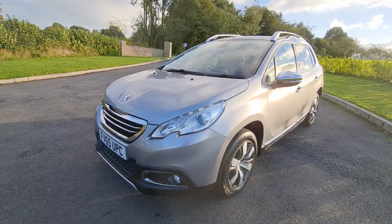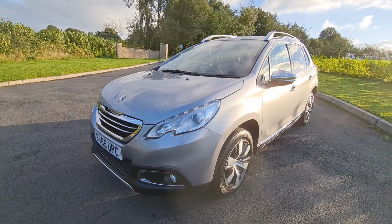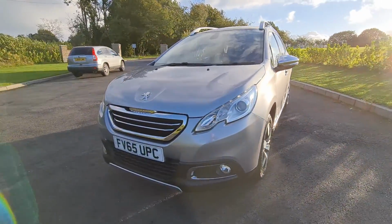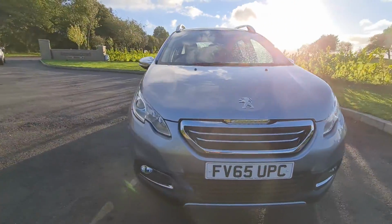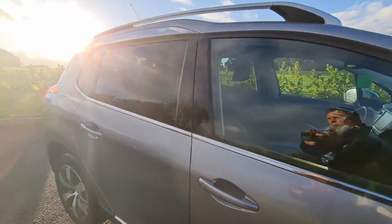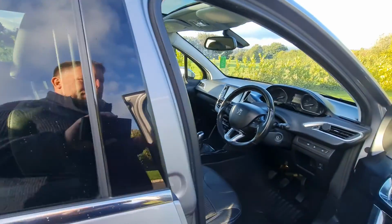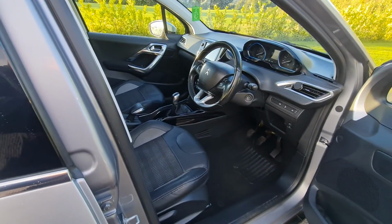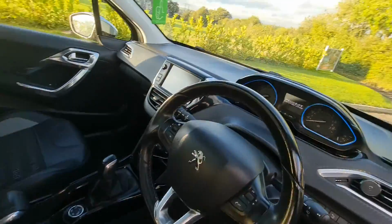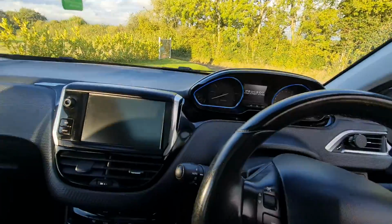So, I'm jumping behind the wheel. I'm going to show you a couple of things on the car, and one of the reasons that I've chosen to use this car myself at the moment. But not least of that, I mean, the fact it's only £20 a year for me to tax this car, which is great. So, let's have a quick look inside. Nice, clean interior. Half leather. I'll jump in behind the wheel so you can have a proper look at the dashboard.